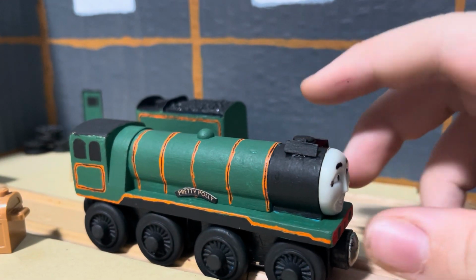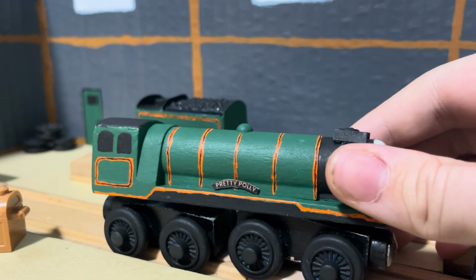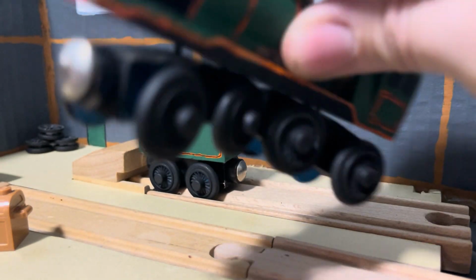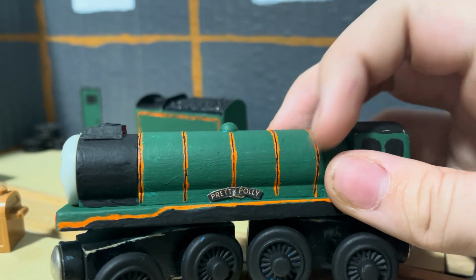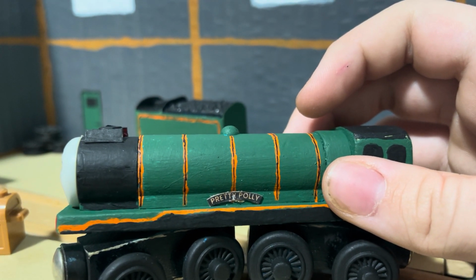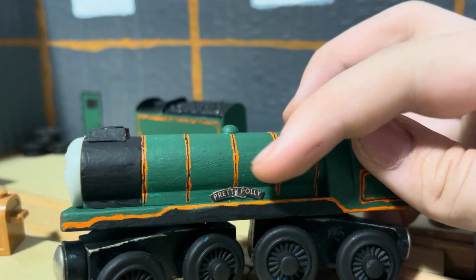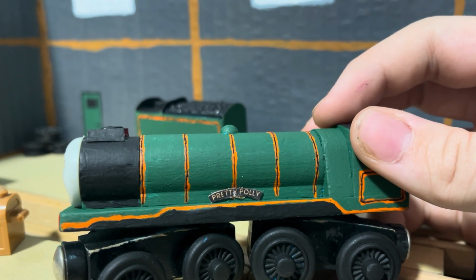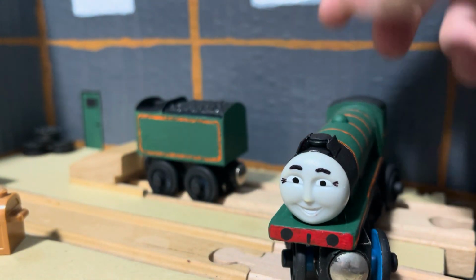Excuse me. The lining, pretty much the same. The nameplate on the side. This side is a lot better because I used a different technique on cutting it out. And on the side here, it just got absolutely massacred, especially at the bottom there. So, excuse that. When my printer does work again, I'll try and reprint this out and make that look better. Just because, woof, it's pretty ugly. Yeah, anyway. So that's pretty much my Pretty Polly.